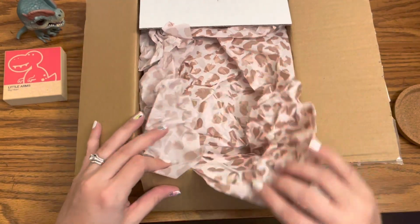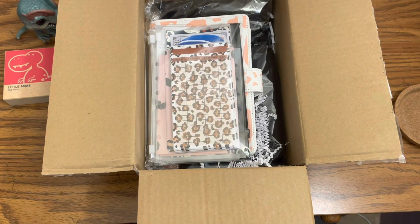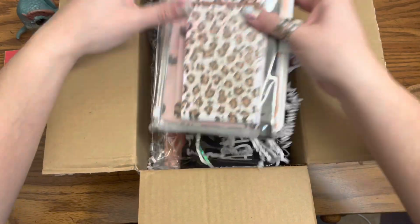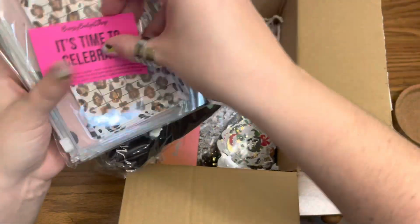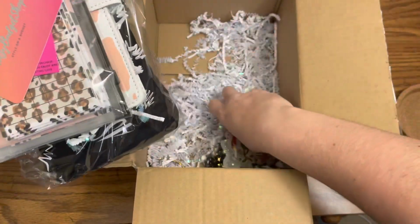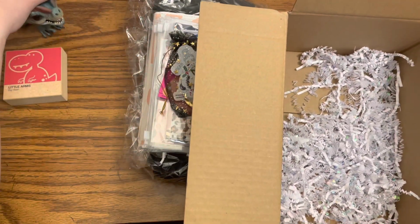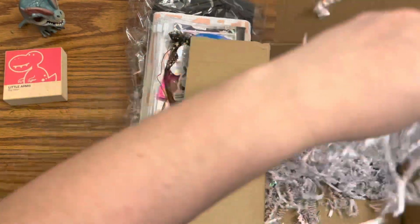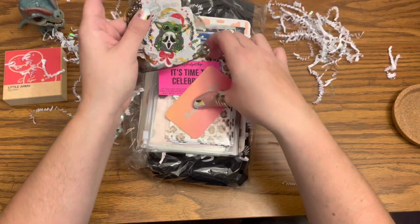As usual, she has her lovely cheetah print all over everything. Ooh. Oh my gosh, guys, there's so much in here. Holy cow. Oh my gosh, so much stuff. I'm even knocking over my own stuff, guys. And let's make it festive, right? Oh my goodness, guys. Look at all this stuff.